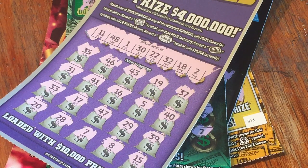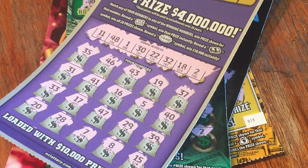This is our second, at least second in the last 3 days, $100 complete blank. Ouch. We got to do something to get her luck changed.